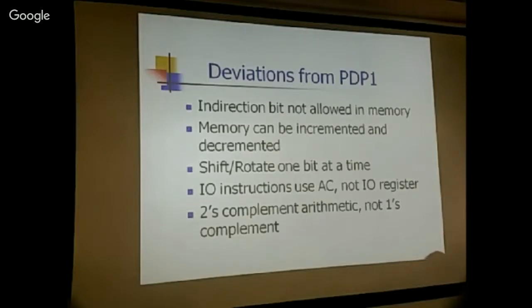Decrement and skip if negative is the one that's required for looping. In eForth, when we implement the loop, we push the count onto the return stack and decrement the count going through every loop. And when the loop count is negative, I'll leave the loop. So I add decrement memory and decrement and skip if result is negative. This is absolutely necessary for a Forth machine. And shift and rotate, as I said, 1 bit at a time. It's much easier to do, and I don't have to worry about this gigantic barrel shifter.